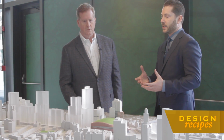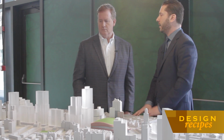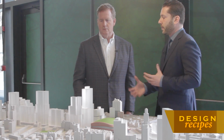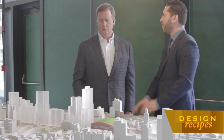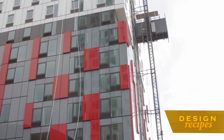And the idea is that it's really to create something for everybody, and that's why it's really spread throughout. And that's also our company's philosophy. So it wasn't a hard thing for us to do. We believe that that's the way that you build successful cities, and the scale of it is a small city.